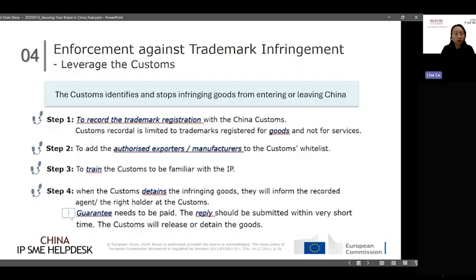I want to emphasize the customs, because a lot of European SMEs are not aware of China customs. They could be very useful. Like I mentioned, it identifies and stops the infringing goods from entering or leaving China, not like Europe. They only check the goods coming to Europe.